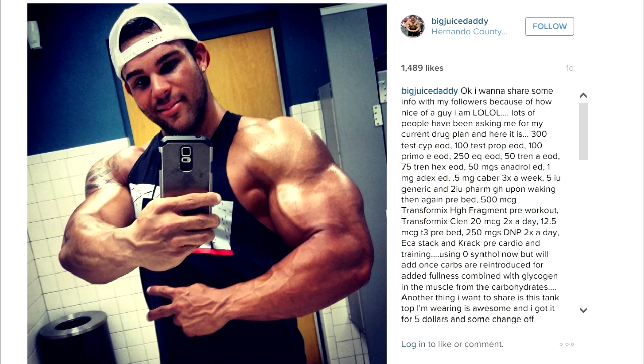Normally you would taper up Clen. So this is probably what he's starting at, and then over several weeks he's going to increase the Clen dose. Because I can't see a guy Bostin's size only using 40 micrograms of Clen for any length of time. But he's running 20 milligrams twice a day.